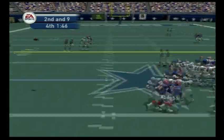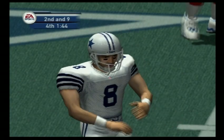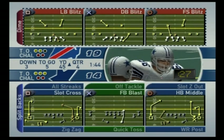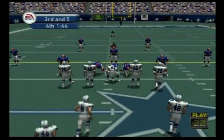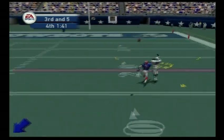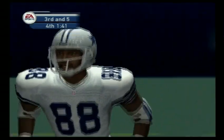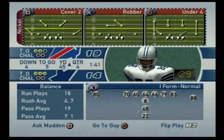Nickel back in this time. Number 8 lets the pass fly. A little over 4 to go. Set. Hot, hot. Back to throw. With the throw. Number 88, the intended target. Number 8 saw the pressure and got rid of the ball. I'm not surprised that that pass went incomplete. I don't think he could even see past that big old defensive lineman rushing him.